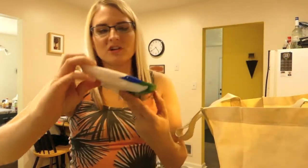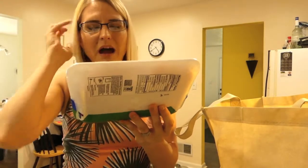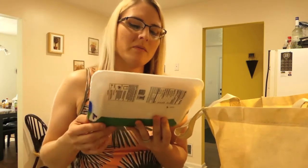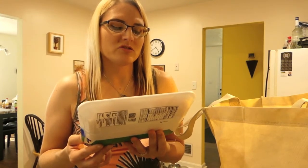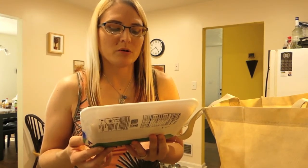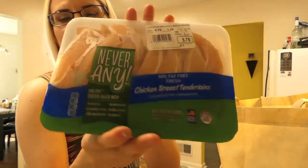I picked up some chicken tenders. I don't typically buy a lot of meat at Aldi's. If I do, I like to buy the better looking meat. I'm just kind of picky about my meat. But this is the Never Any Cage Free chicken tenders with no added hormones or any of that other stuff. And these have a vegetarian diet. So I picked this up.